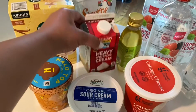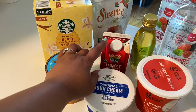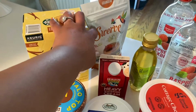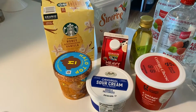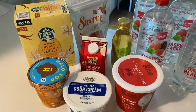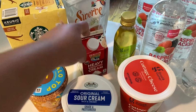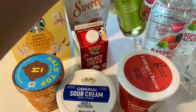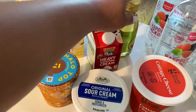And then heavy whipping cream for our coffee. I have been making iced coffee and then I've been putting like a teaspoon of Swerve in my heavy whipping cream and whipping it, and it's so good. It's almost like a sweet cream cold foam from Starbucks. It's delicious. So I picked up some heavy whipping cream. We needed avocado oil for one of our recipes, so I just picked up a small one of those.